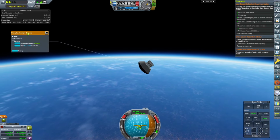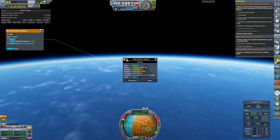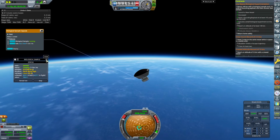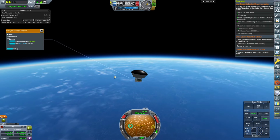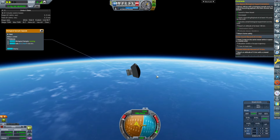Takes 13 minutes. 13 minutes to get all that beautiful science. You get quite a lot. Is it biome specific? No, it's just flying high. So we could just keep flying these. They are 500 funds. This is the only thing that puts me off. It's 500 funds every time we roll this out because it's quite big.